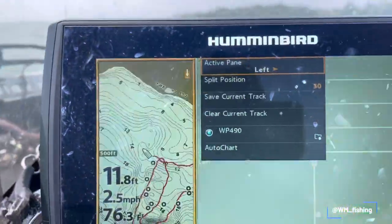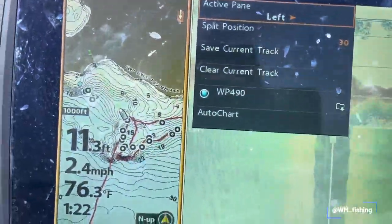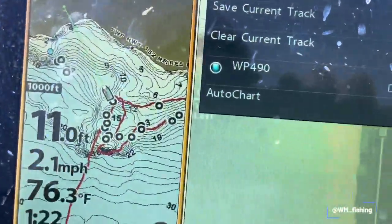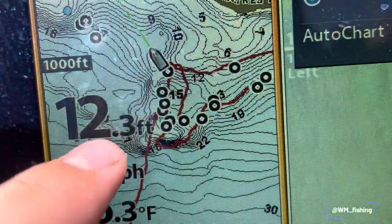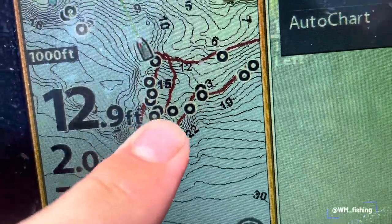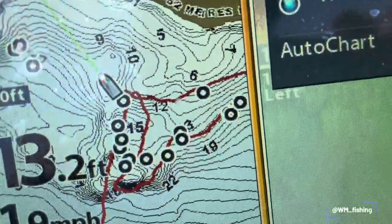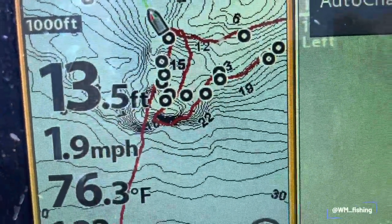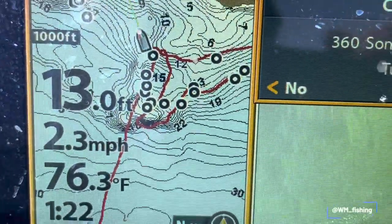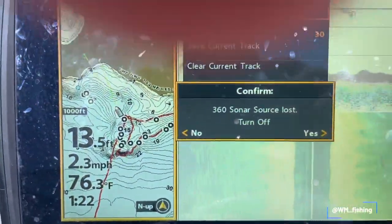Here you can see a lot closer how I went back and forth across the map here, and anything that just stood out to me, I put a waypoint on, and then I'm going to turn around and go back through them, fish every single one of them, and I already saw some fish on a couple of them, and see if we can't catch some.